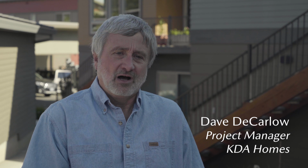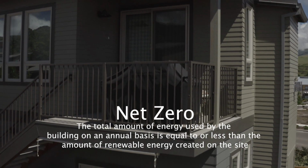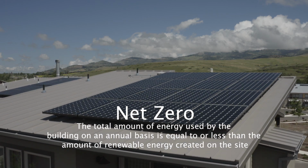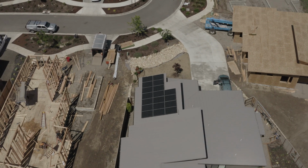It has an energy efficiency component, but goes beyond just what's required for Earth Advantage, to have the net zero capability and give people the opportunity to make that choice to put solar panels on their home and to essentially not have an electric bill. It just seemed to make a lot of sense.